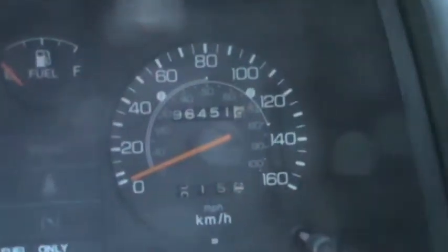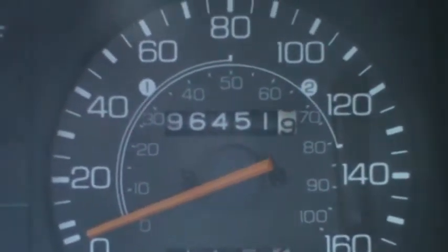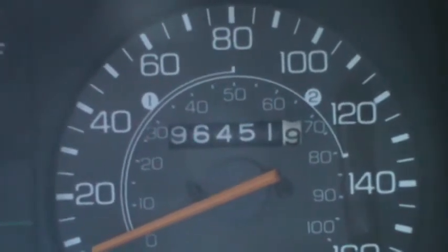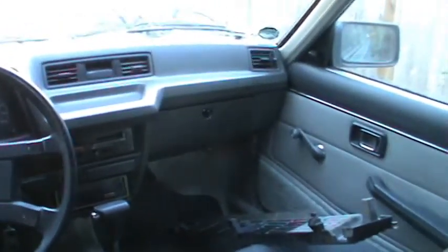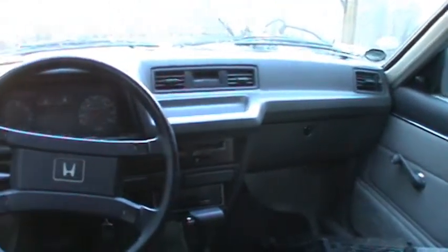It seems to have about 96,000 kilometers on it. That's kilometers, not miles. That's approximately 50,000 miles, but this could be 196,000 kilometers. Overall, the dash and door panels seem to be in excellent condition and not in need of any extensive restoration. The other side of the car, again, very good condition.